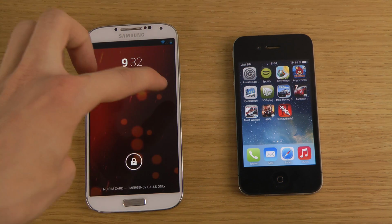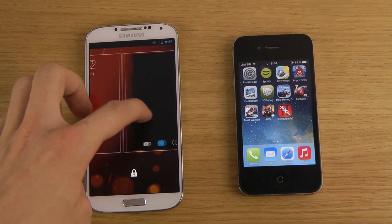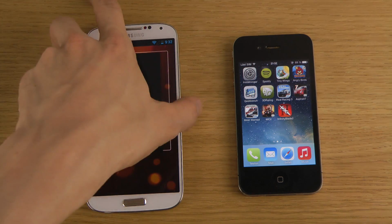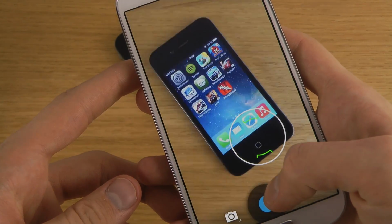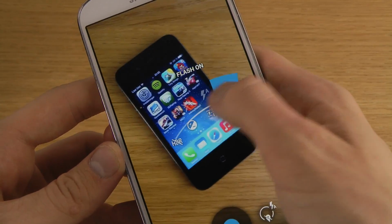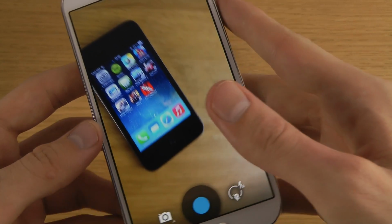Over here, you can first quickly just have lock screen widgets. So you can see I could quickly swipe over here to load up the camera app. And of course, the camera app in Android will have a ton more features that you can just swipe here in this cool menu to enable and disable stuff, which is pretty awesome.